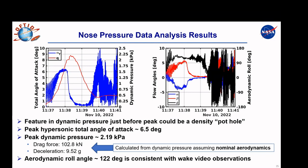And also, it's interesting that the angle of attack was kind of trimmed up to about 6.5 degrees just prior to that. And then after that, it dropped back down to near 0. So that bump, if you will, caused a change in the trim angle of the vehicle. And so that's something we need to look at in more detail.